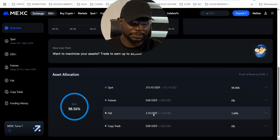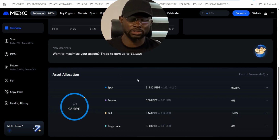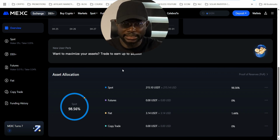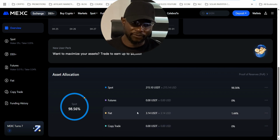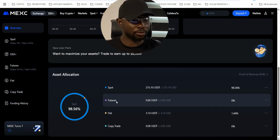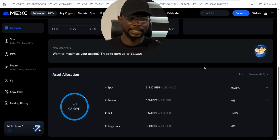I need to convert this money now from fiat to spot so that I can use it for spot trading. You know that trading is spot trading and the money is in fiat, so I need to convert it from fiat to spot. And likewise, if I want to do futures trading, I need to convert them to futures. How will I do that?